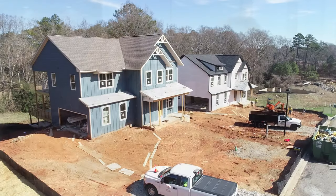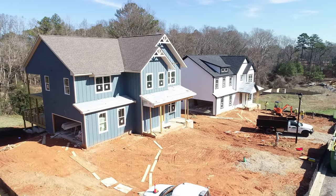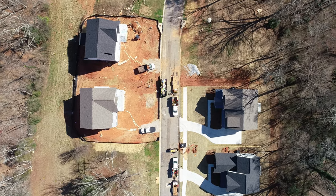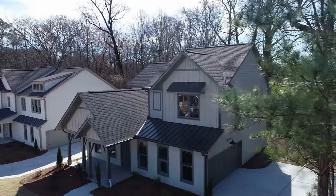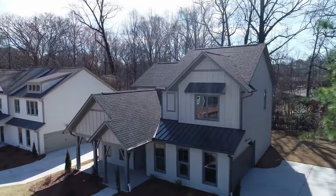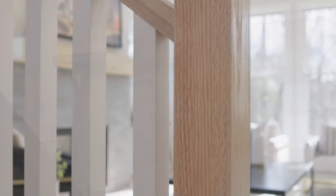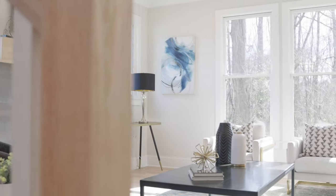Yes, absolutely, Bobbie. Thanks for being here. I'd love to tell you more about Eastside Parc. Welcome to Eastside Parc, where the quiet beauty of nature meets in-town convenience. Our community is surrounded by old growth forest, nestled in a convenient location off Bouldercrest Rd inside 285, just minutes from all the dining and entertainment options in vibrant East Atlanta Village.